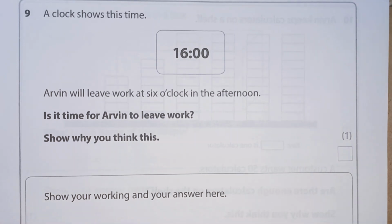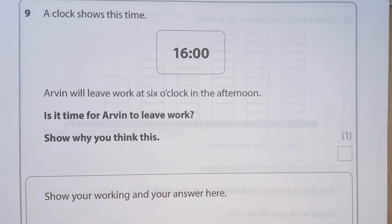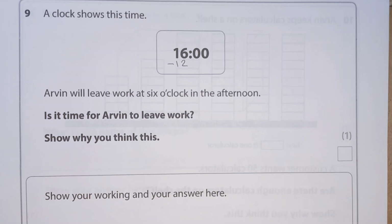Question 9. A clock shows this time. We've got 16:00. Arvin will leave work at 6 o'clock in the afternoon. Is it time for Arvin to leave work? Show why you think this. Well, this is a 24-hour clock, and I can tell that straight away because our hours are more than 12. If we want to turn it into a 12-hour clock, then what we need to do is to subtract 12 hours, and that will tell us what the time is.